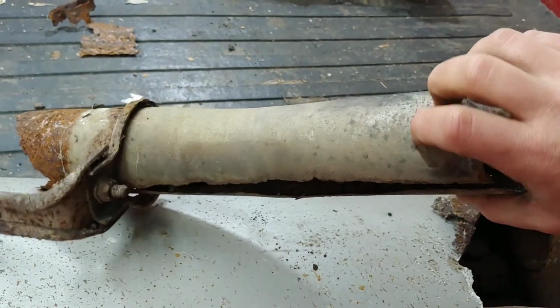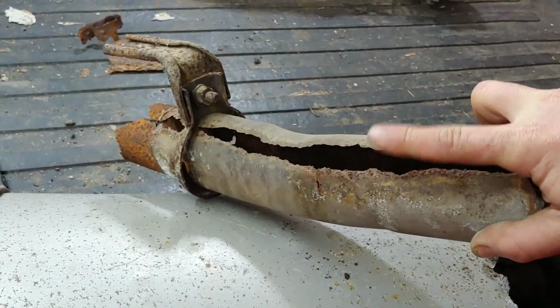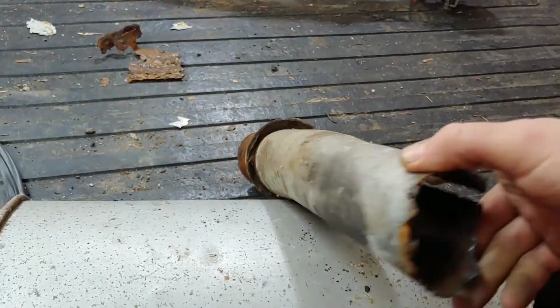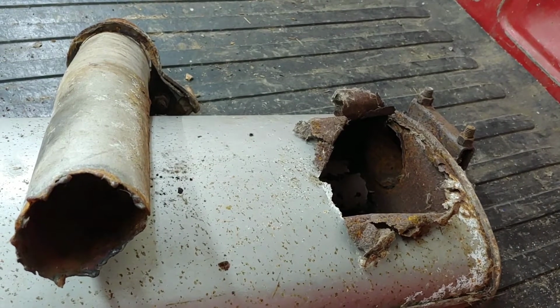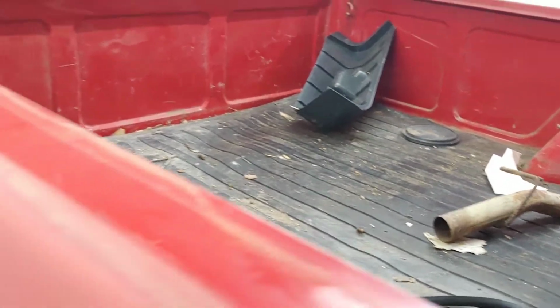Right on the weld. When they make these pipes, they curl them and they weld them. Never seen the weld get eaten out before the pipe actually failed. And then the muffler, I know this is not a carbureted truck, but it almost looks like somebody key banged the crap out of it. You know, key bang, I don't know if the younger crowd would know what I'm talking about, but anybody that has a carburetor would know.